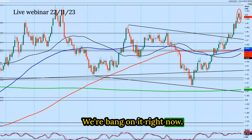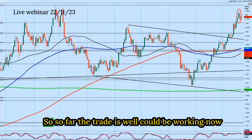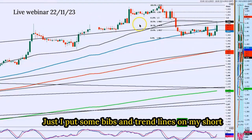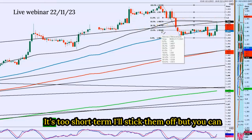We're bang on it right now. I think today's high at 149.86. So far, the trade could be working. Now, I put some fibs and trend lines on my short-term charts just to try and figure out what to do. These aren't really relevant, though. It's too short-term. I'll take them off.